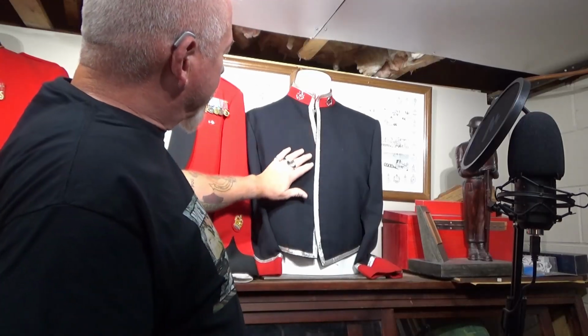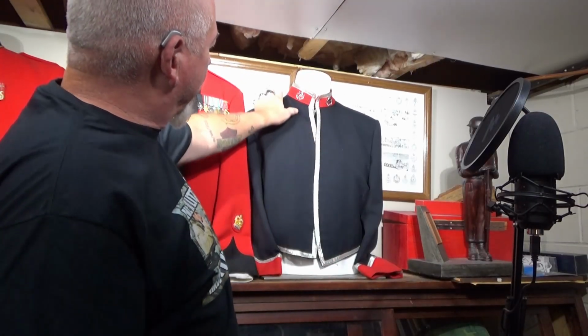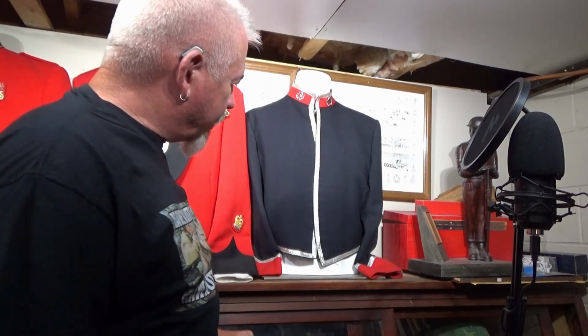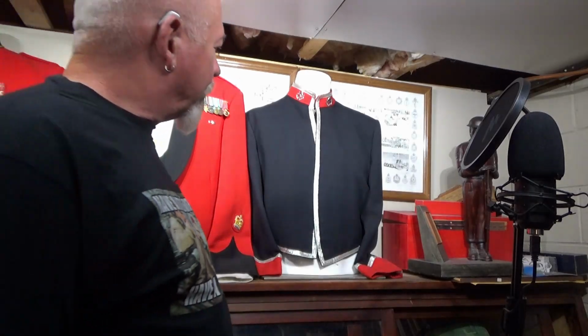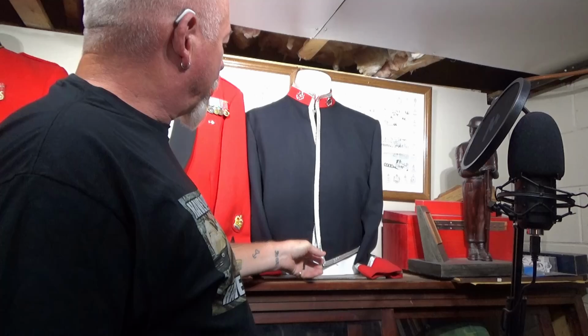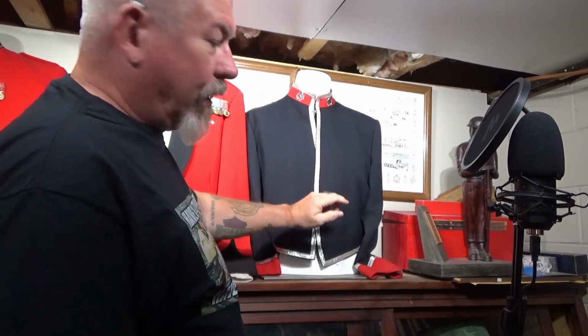But this one here, it's very nice. You can see the silver braid, the silver trim all around here. You see the chrome-plated collar badges here for the Governor General's Horse Guards, those guys out of Toronto. Good regiment, wonderful regiment, they have a lot of clout, a lot of money, and well, there you go. But a good old cavalry regiment, and now one of the regiments within the Canadian Armoured Corps. So hopefully one of these days we'll get this uniform fixed up.